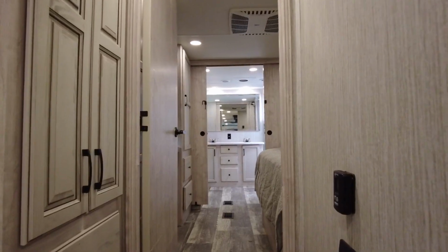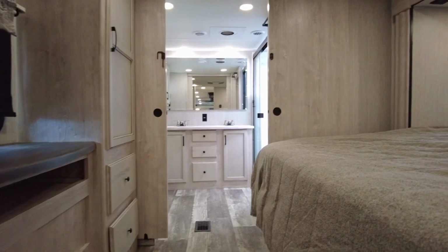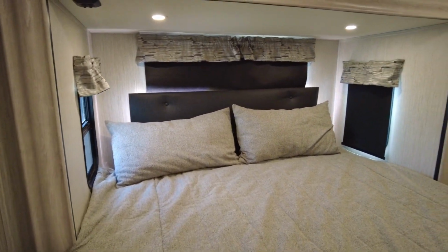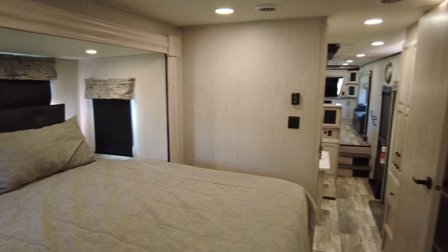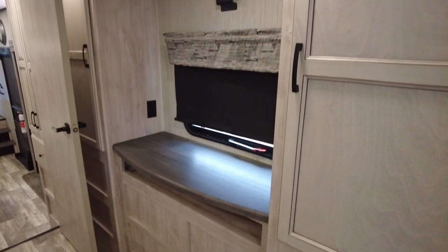Follow the hallway to the master bedroom and bathroom area, where luxury awaits at every turn. Unwind in the spacious master bedroom, featuring a king-size bed and center desk on the opposite wall, surrounded by 2 wardrobes for all your storage needs.